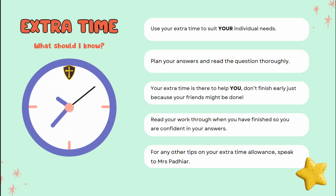Your finish time will be displayed separately on the board at the front of the room, but if you have any questions, just put your hand up and they will come to you. We can help you with any extra tips on how to use your extra time as well.